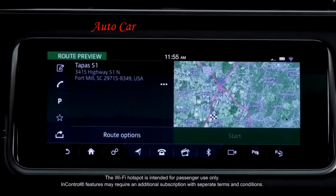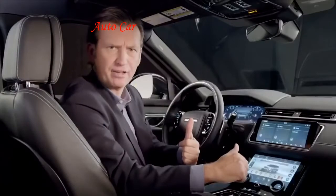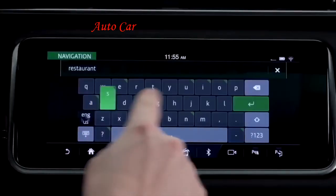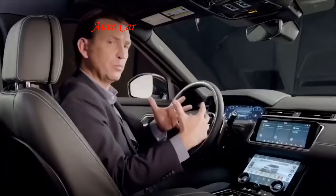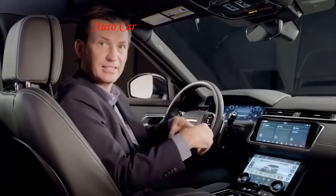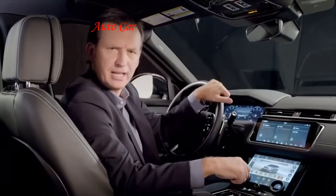There is a range of pro services which offers a host of invaluable assistance like real-time traffic flow, fuel price service, parking service, online search, and many more. As part of In Control Protect, Stolen Vehicle Locator can be used to track and recover a vehicle if it's stolen. Very reassuring for the customer.